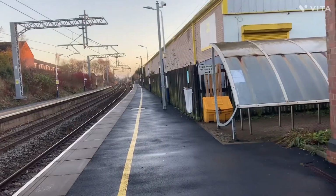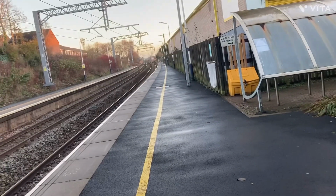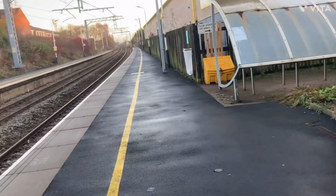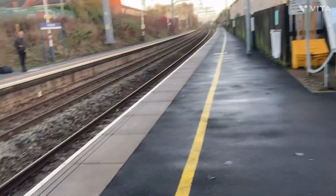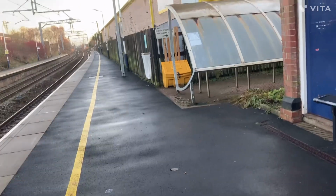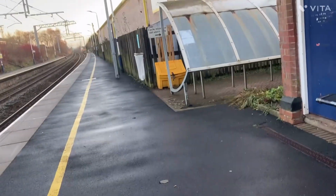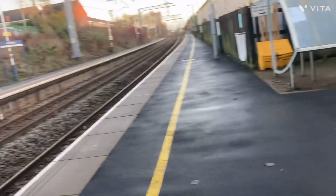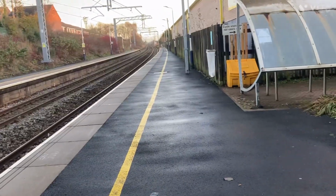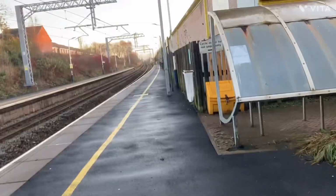Goodbye, guys. Next train to now arrive at platform 2 is a severely delayed Northern service to Blackpool North. It's delayed by about 4 minutes. And then we've got the Northern service to Manchester Airport, which is delayed by about 6 minutes. But hey ho, it's Christmas shopping, overcrowding might happen. So everything's going to be alright, I think. But yeah, now we are just going to wait and wait, because that's what you do with trains, you just wait.